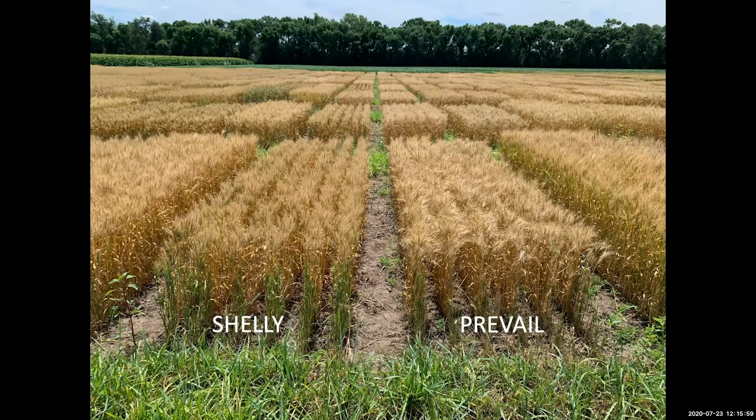Like I said, Driver earlier would probably be considered a replacement for Prevail with a little bit better yield and a little bit better protein, but this one I would still label as one of my top 3 favorites from the South Dakota program.